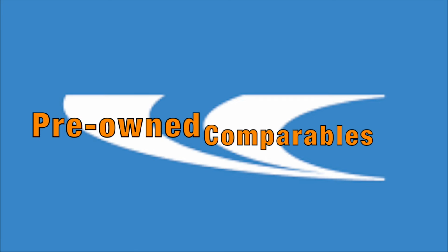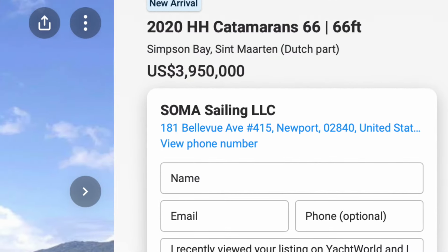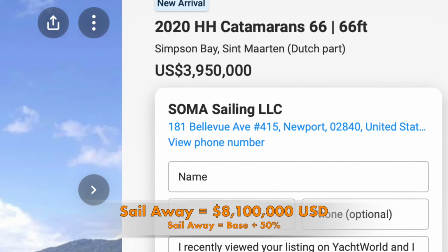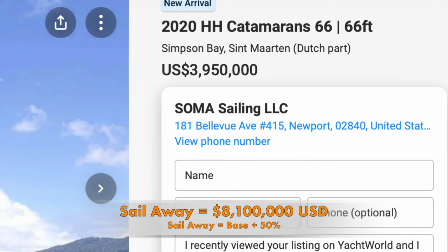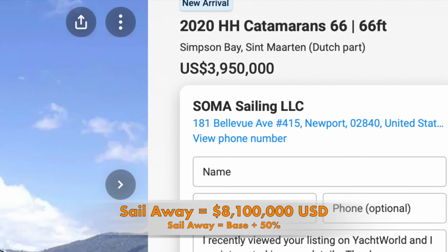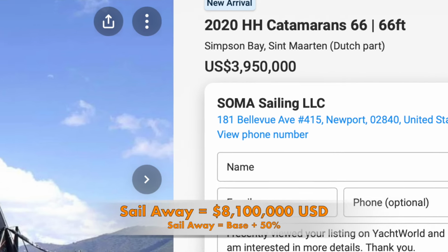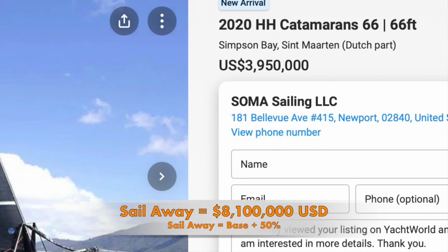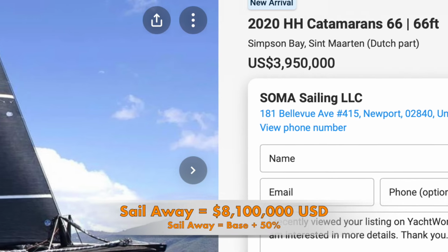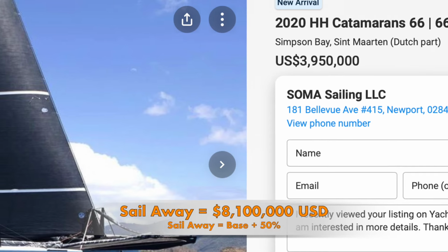Now, what are we going to compare this to on the pre-owned market? This should be entertaining. Well, first up, we are looking at the HH66. So remember now, we are looking at a comparative of sail-away price, which I calculate as base plus 50%. In this case, that takes us to $8.1 million USD to sail away in a brand new MODX 70. Here we're looking at a 2020, so a four-year-old HH66, and they're asking $4 million.